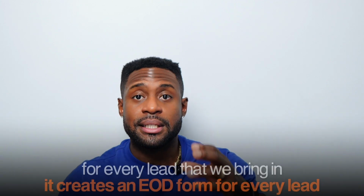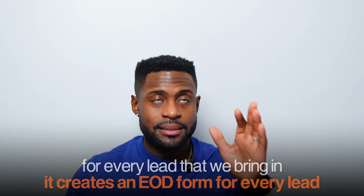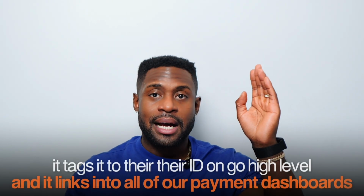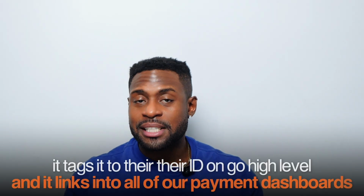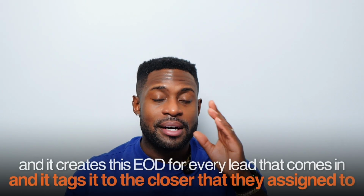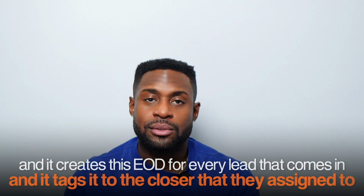What we had built out is literally, for every lead that we bring in, it creates an EOD form. It tags it to their ID on Go High Level, and it links into all of our payment dashboards, and it tags it to the closer that they're assigned to. Now, it sounds super complicated, but it's not that complicated. EOD comes in, tags to the lead in Go High Level, links to the payment dashboard, and tags it to the closer that it's assigned to.